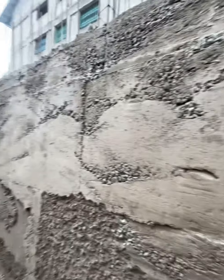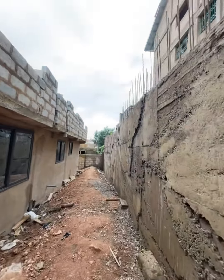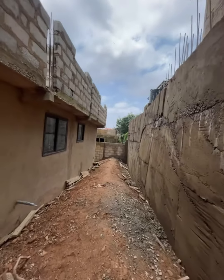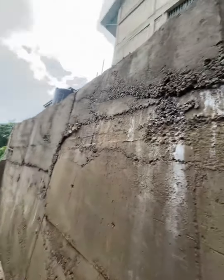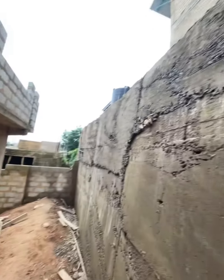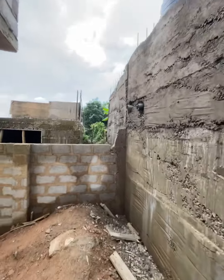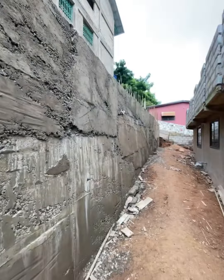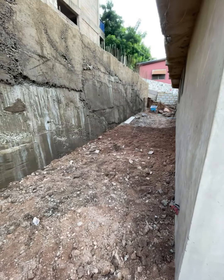Even though, due to the nature of the place, you see how the place is. The back is not empty. If you say you want straightness, it will be very hard. How the boards will be placed in straightness won't even work, and even how the foundation is also not straight, it will be very hard. So that's how we came by doing the retaining wall.